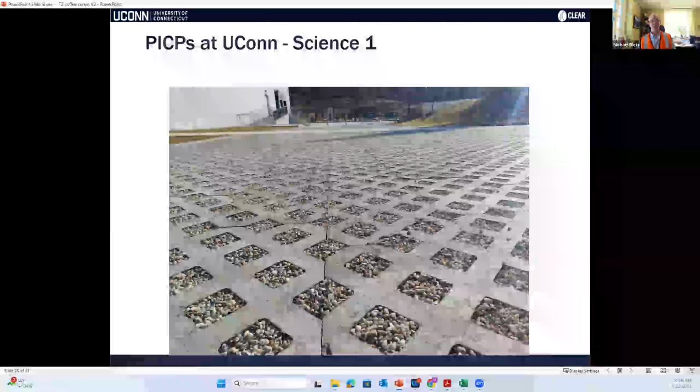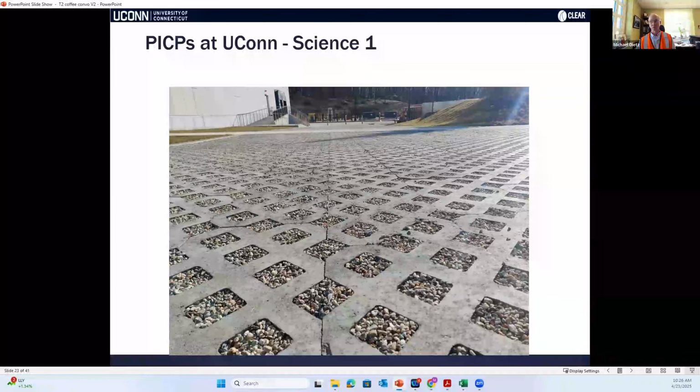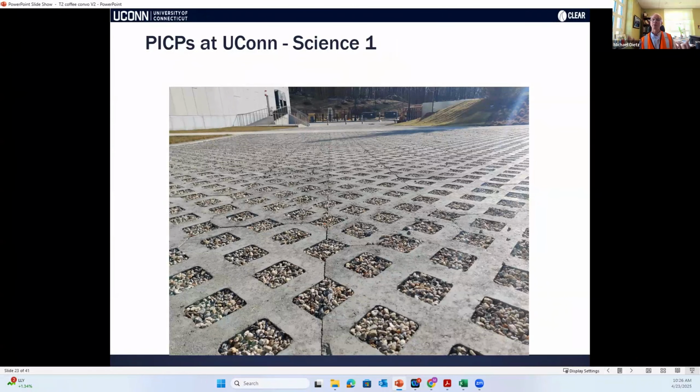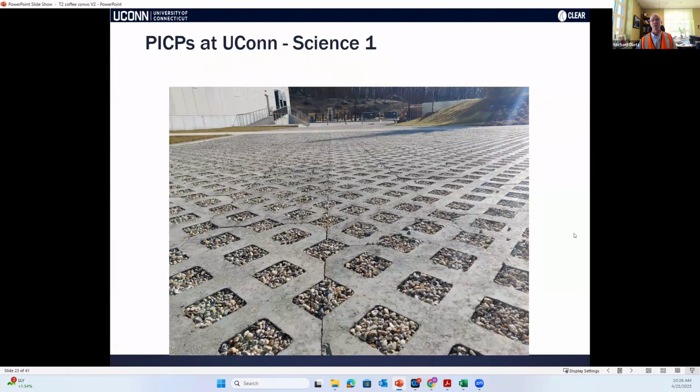I'll also mention here that people often ask about the winter performance of all of these pavements. And we have shown, and the literature supports this, that they actually do better in the winter than traditional pavements because of that permeable base underneath and the fact that water can't pond on the surface of these products and refreeze during the night and form black ice. The permeable structures actually perform better through the winter and don't frost heave and crack.